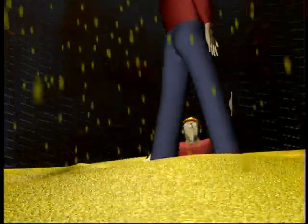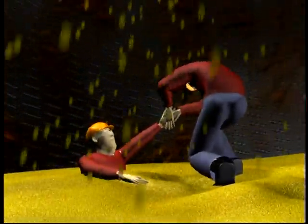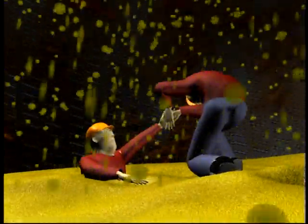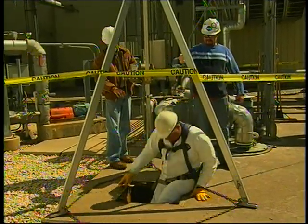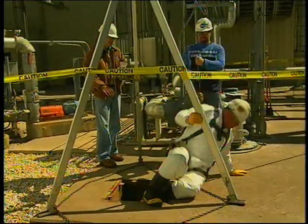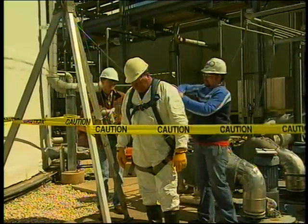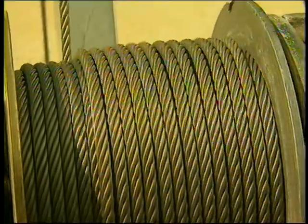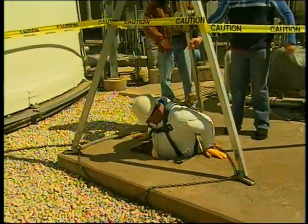Many times, employees attempt to rescue an entrant without the proper training and then get caught themselves in the confined space. It is best to use a retrieval system outside the space to bring the employee out of the space. Authorized entrants should wear harnesses connected to the retrieval line. The retrieval equipment must be in place before employees enter the permit space.